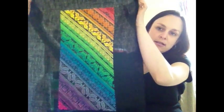I really, really enjoyed stitching this one. And I think it was kind of nice that I started 2014 stitching Nicole's Twisted Band Sampler, and I kind of finished 2014 with the Twisted Rainbow Sampler. So it's a nice bit of symmetry there. So there it is again.